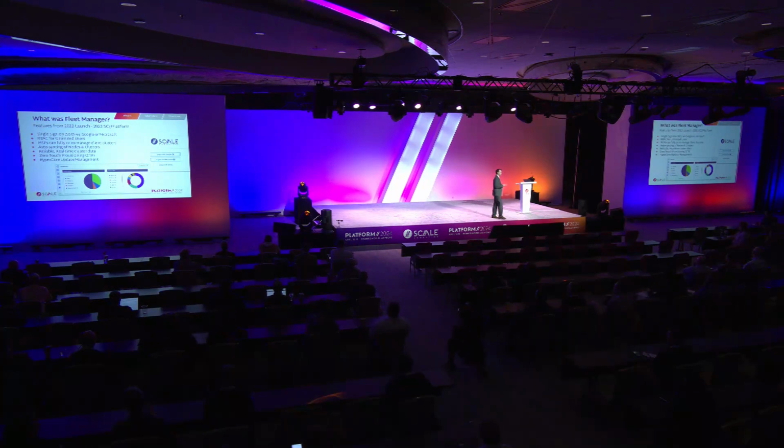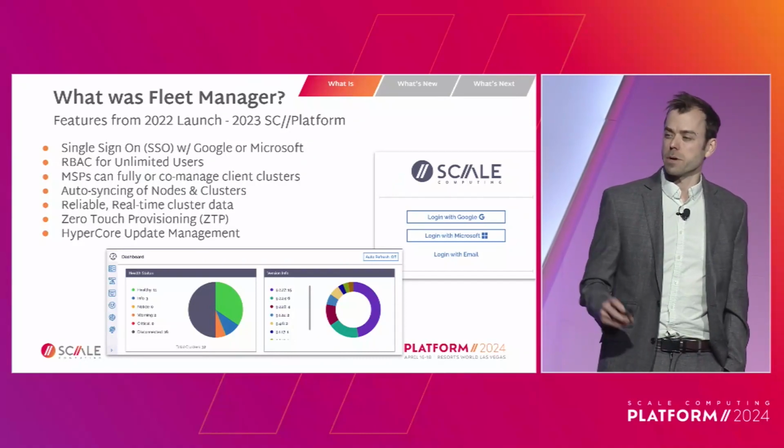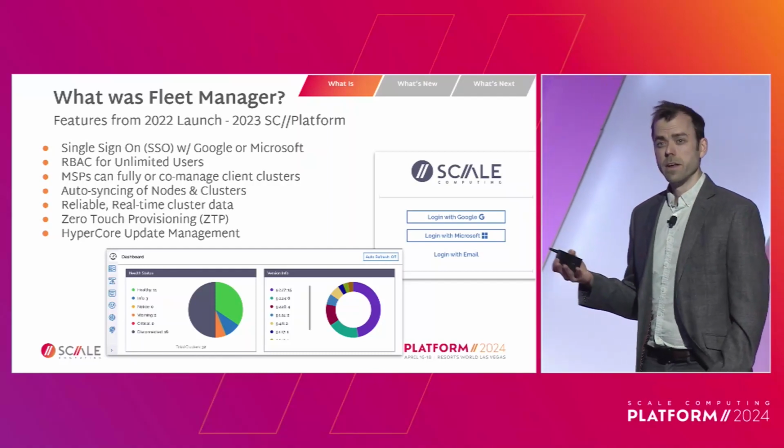A little bit more of the details. I'm not going to give you a full product demo here. If you want that, there are SEs out in the expo hall later, or find me, and I'd be happy to do that. But a quick overview of, in this first year, what was Fleet Manager, right? Maybe the last time you saw it.